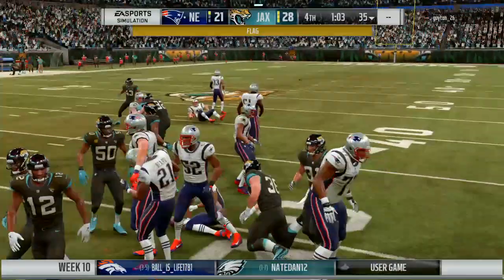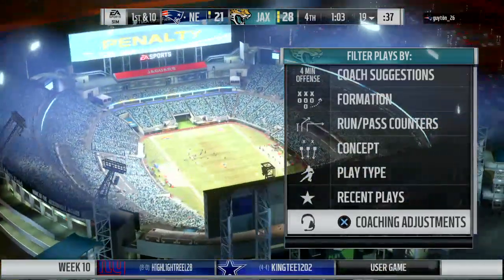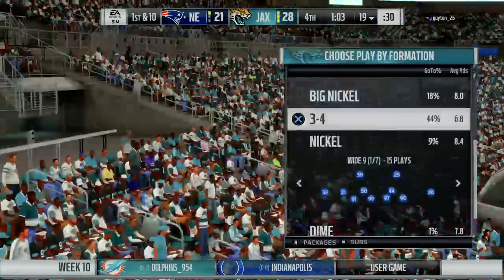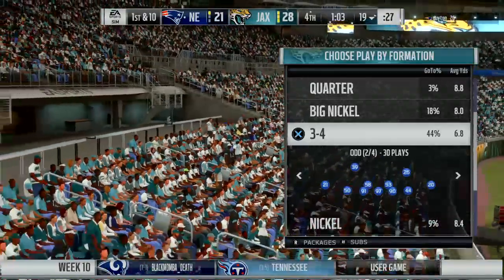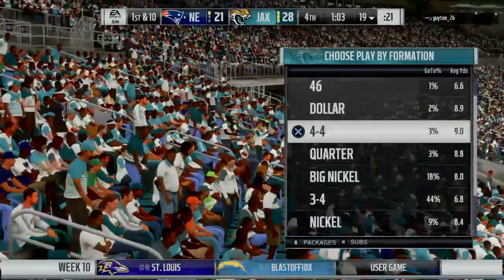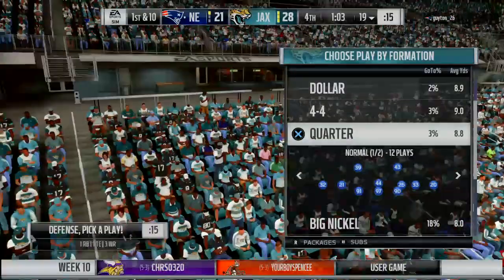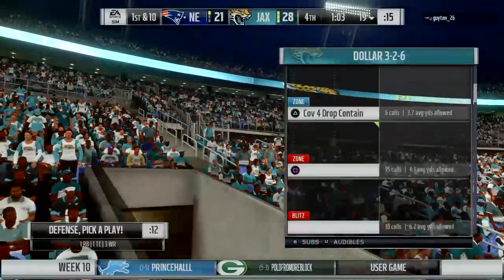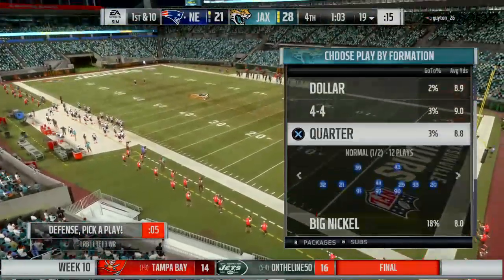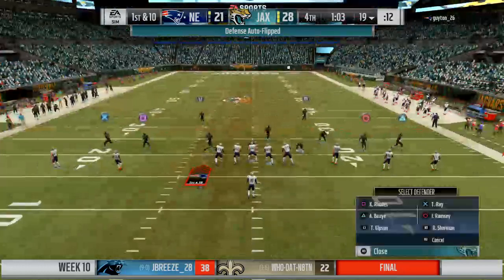And a good return up past the 30, but was it aided by an illegal block or a hold? Let's see. So that will push him back. And now we know why he had a little extra space to run, don't we? An illegal block in the back, that penalty will move them back. So the special teams penalty cost some yardage there as they come out on 1st and 10.